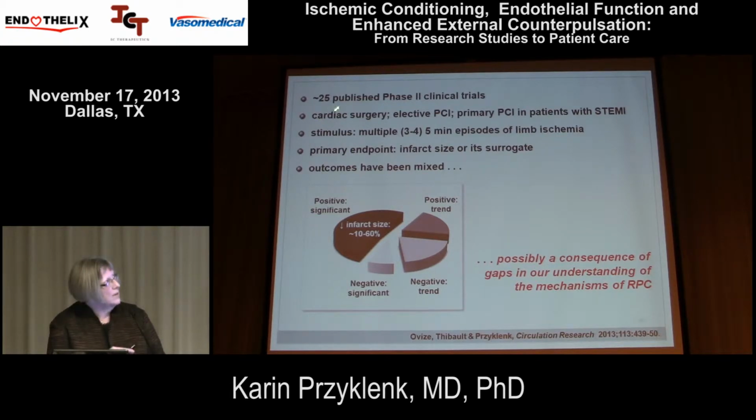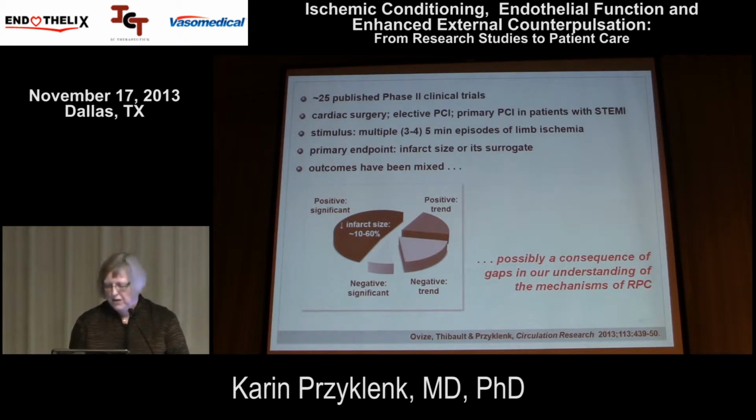At the moment, we have approximately 25 published phase 2 clinical trials on remote conditioning, most of which were done in the arena of cardiac surgery. All involved application of 3 to 4 5-minute episodes of limb ischemia with the primary endpoint appropriately being infarct size reduction or its surrogate. But outcomes have been mixed. Just over half the studies showed a significant reduction of infarct size, but there are several studies that have reported that not only does remote conditioning not work, it may actually be harmful. And then we have a couple of studies that were underpowered. And I would like to put to you that these disparate results may be a consequence of simple gaps in our understanding of the mechanisms of preconditioning. We don't know what we're doing in these patients.